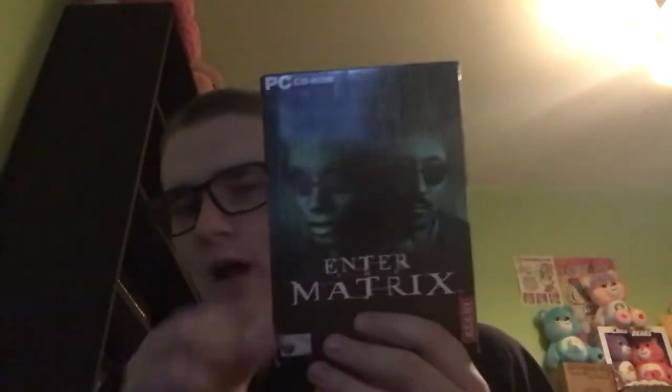This one is a little bit harder to close, so I'll show you, so I'll close it later. And now we go over to more weird ones, like Enter the Matrix. It looks like a box game, but it actually isn't. It's just a sleeve with 2 keep cases inside. So what you got was, of course, 2 keep cases with the main characters of the game on there.